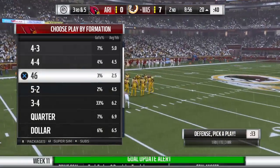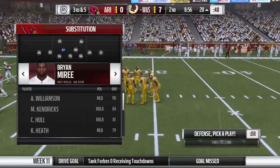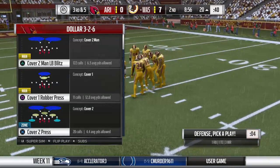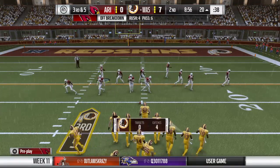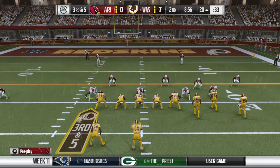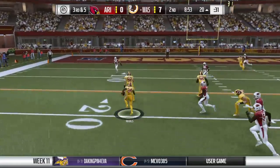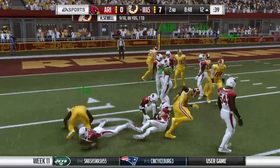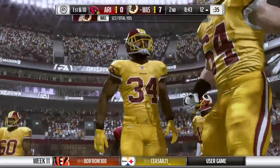Second quarter, this defense looking for a big third down stop here. They're already down on the scoreboard, just trying to get the ball back to their offense. Looking to throw. They set up the screen to Rawls. And he will have the first down before he's tackled at the 12. It's an 8-yard pickup and leads to a new set of downs.